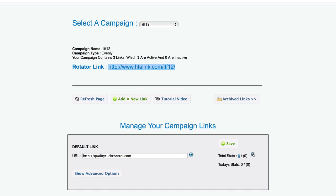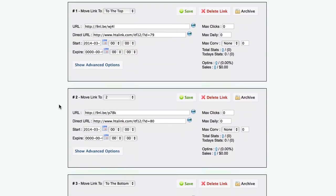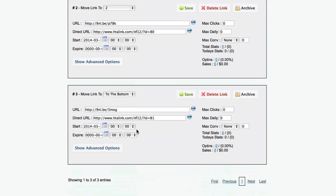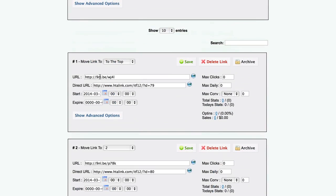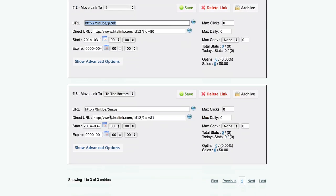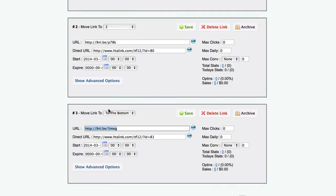Look, I already have traffic coming to this link, so this rotator link is not changing. It's stationary. The beauty about this setup is I can edit any one of these links anytime I want. So let's say this link is converting at 80%, and this link is converting at 40%, and this link is converting at 54%, for example.